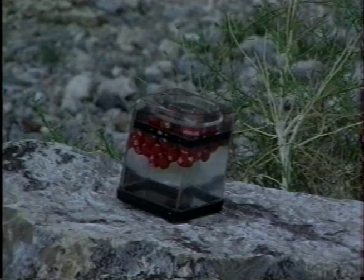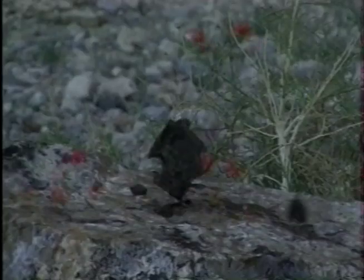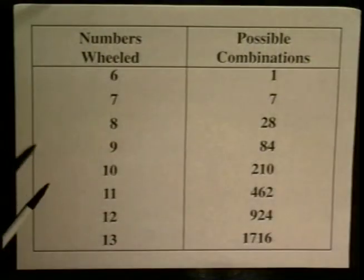Remember my number shaker from the novelty store? Well, those numbers didn't work either. This chart shows the number of wagers it would take to cover all bets if you wheeled every possible combination from 6 to 13 balls in a lotto. As you can see, it would be very expensive to bet all combinations.